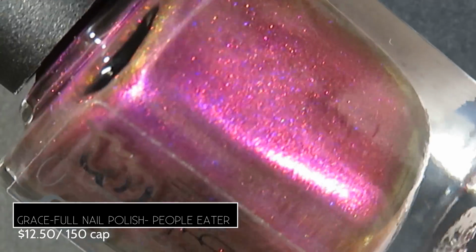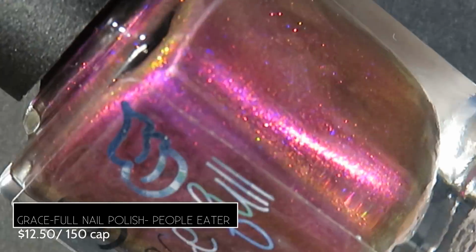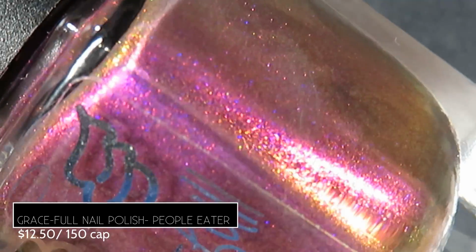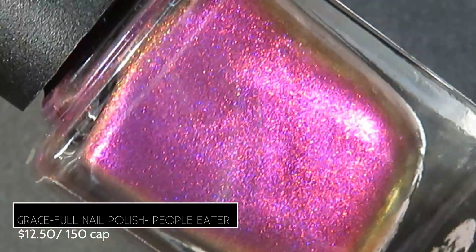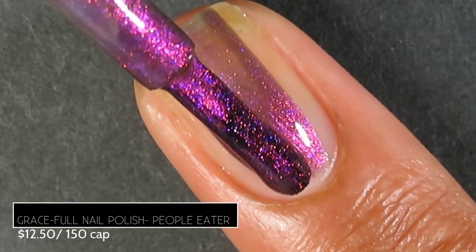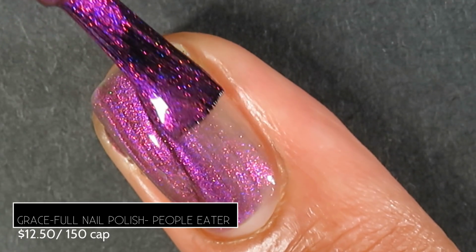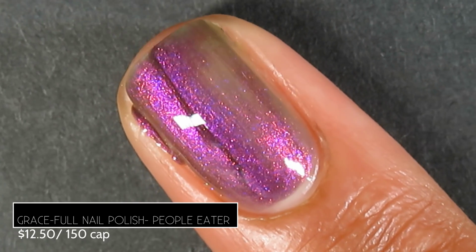So I'm absolutely loving all of these multi-chromes we're getting from Graceful Nail Polish. They're just so shifty and really, really pretty. This one has a strong shift from pink to purple. That's what I primarily see, but at extreme angles, which you can see in the corner of the bottle, you also get a gorgeous orange. Graceful Nail Polish also has a more skinny brush, which isn't typically my favorite, but the formula is so smooth and easy to work with. It glides on the nail and is very easy to apply.